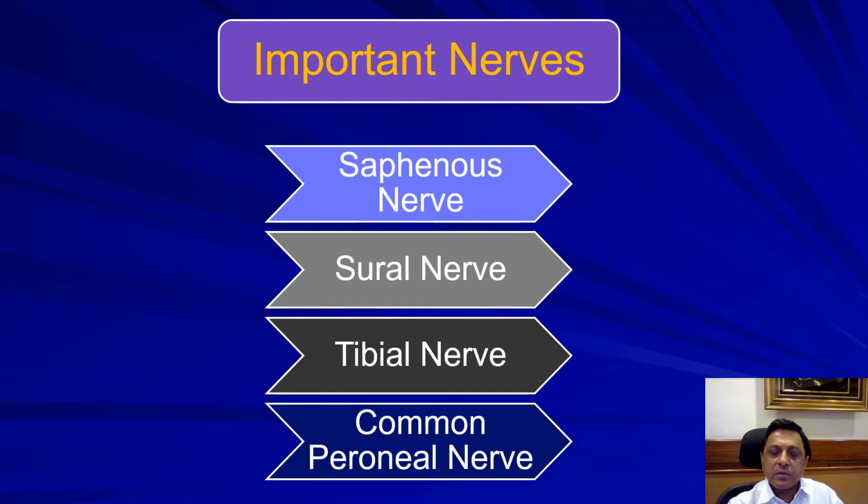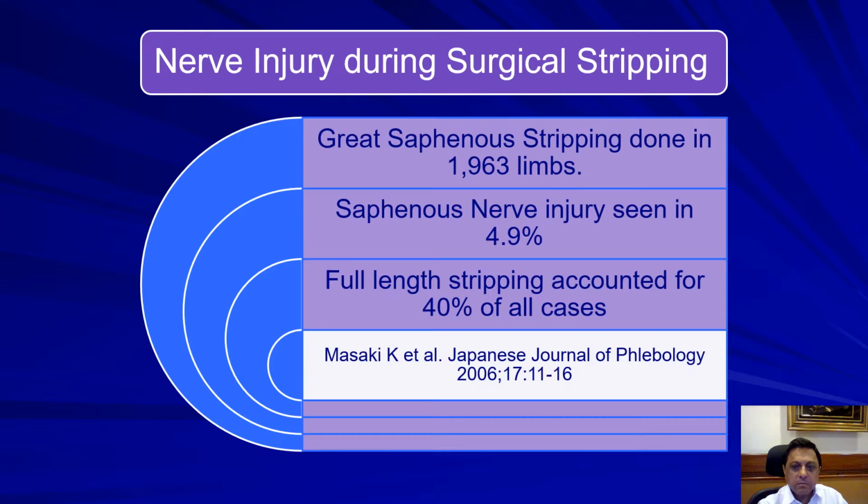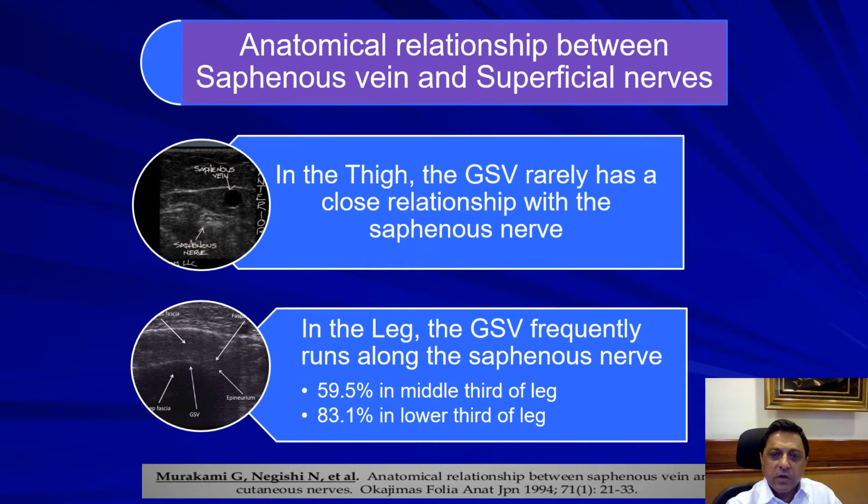Which are the important nerves which we should be worried about? One is the saphenous nerve, secondly the sural nerve, thirdly the tibial nerve, and fourthly the common peroneal. So first let us discuss saphenous neuropathy following endovenous thermal ablation. We know that in surgical stripping, the incidence of saphenous injury is seen in about 5% of patients. And it's important for us to know what is the anatomical relationship between the saphenous vein and the superficial nerve, which in this case is the saphenous nerve.